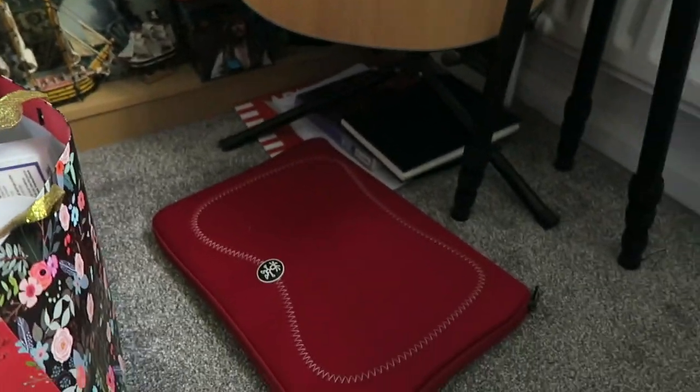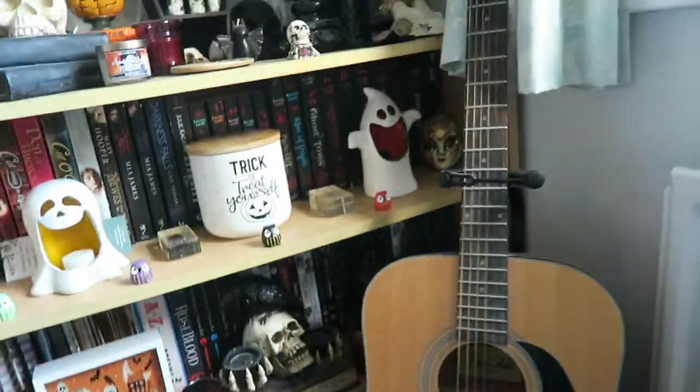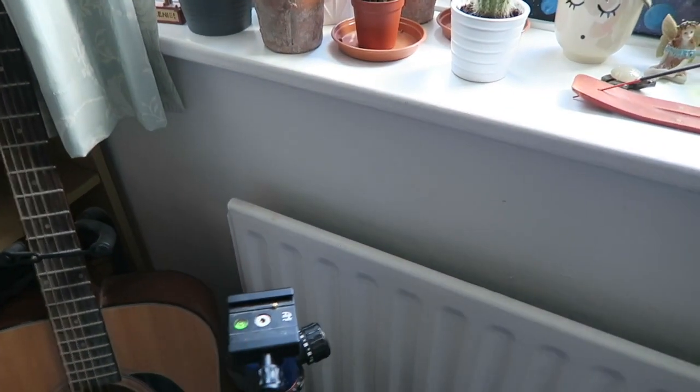I just have my laptop down here and some more art stuff back there. And then in this corner I have my acoustic guitar on a stand, along with my tripod that I use for filming so I can get to it quickly.